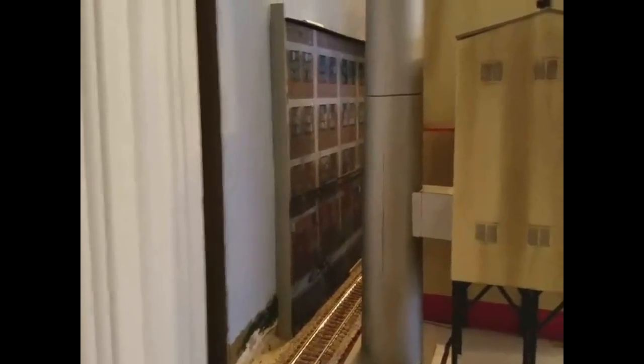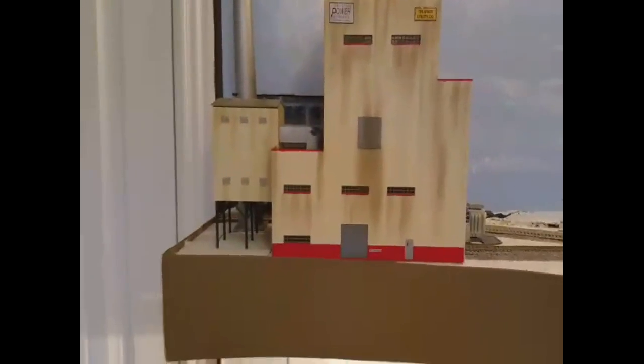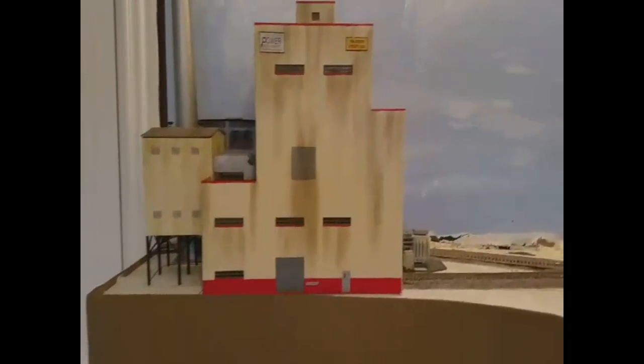I doubled the thickness on it, brought it out from 1/4 inch to like 5/8 or something. Put a roof on there, some roof stacks, air conditioners, and it gives a little bit of depth in the background behind the engine house. So I'm somewhat happy with that, and will probably do a couple more of those on this part.